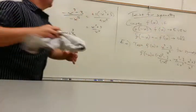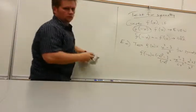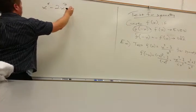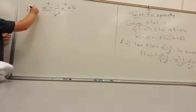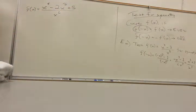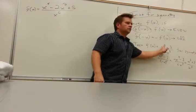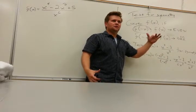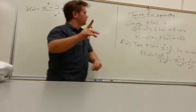So here's one. Let me show you one that's actually truly one or the other. And then I want to see if you guys can realize what it was that threw that guy off. This looks like it wants to be odd. You with me? Because aren't all the powers I see odd? There is one other power that you don't see that throws that idea off a little bit, though. So we'll see what happens.